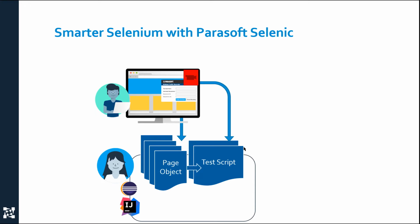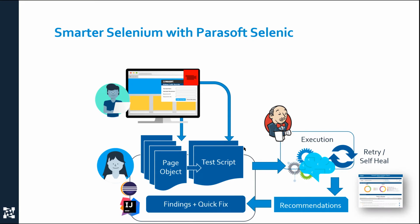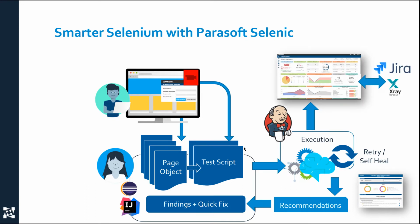The maintenance reduction came during the execution time, where I executed those here in the IDE, but really inside of my CI pipeline. If there were any failures due to bad wait conditions or element locators that were insufficient, the solution would retry, self-heal, and then deliver those recommendations back into the IDE for quick fix. Also, because we supplied the annotations, the requirements number, the work items, we could also synchronize those with requirement systems such as Jira, Xray, so that we could really get a handle on those tests.